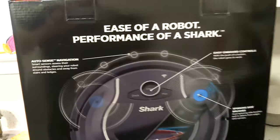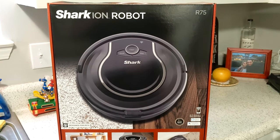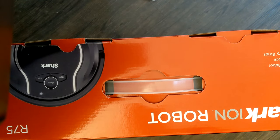And in a way, it's on the back of the box. Let's get this unboxed and see about getting it set up on the Google Assistant. This is another one of those kind of complicated unboxings.